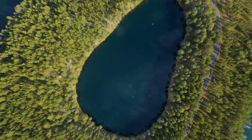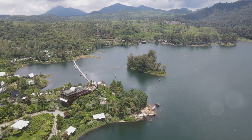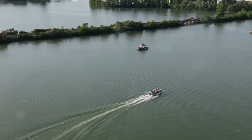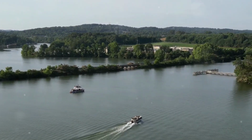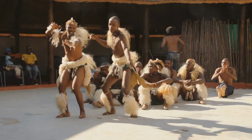This lake stretches for over 3,200 square miles. That's like the size of a small country. You could spend weeks exploring all the nooks and crannies of this place and still not see everything. So, whether you're into fishing, boating, or just soaking up the sun on the shore, Lake Volta has something for everyone. Now, you might be thinking, okay, so it's a big lake, what else is there to do? Well, my friend, you're in for a treat.